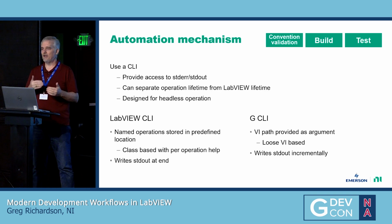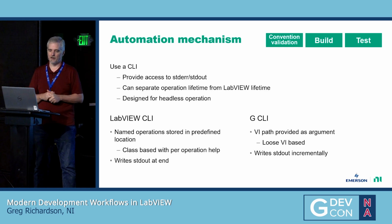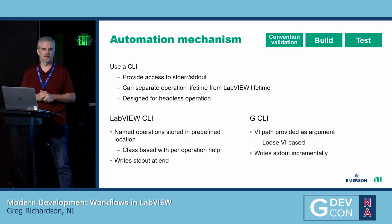And as we make improvements to make LabVIEW work better in those environments, it's these CLIs that we're going to make sure keep taking advantage of that and use it optimally. So if you're already using this, you'll get all that for free as LabVIEW evolves. And then they also can separate the operation lifetime from the LabVIEW lifetime. So launching LabVIEW takes a little bit of time. If you're trying to make your build as fast as possible, you don't want to have to keep relaunching it. So with the CLIs, you can launch it once. Each operation is atomic, but LabVIEW keeps running in between.